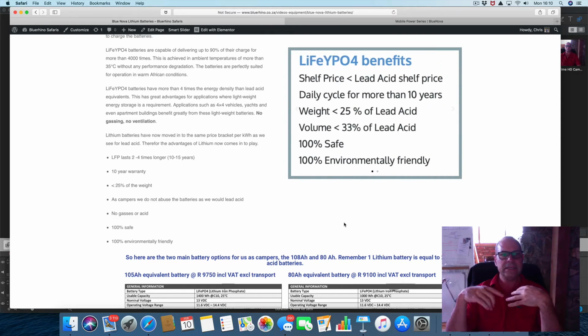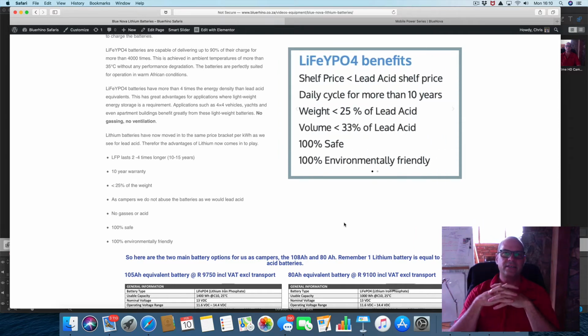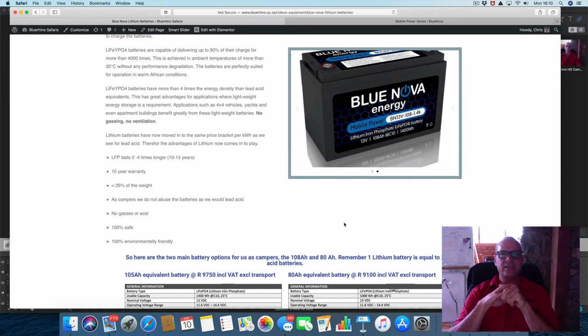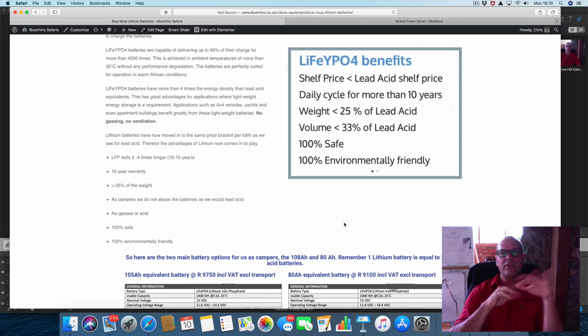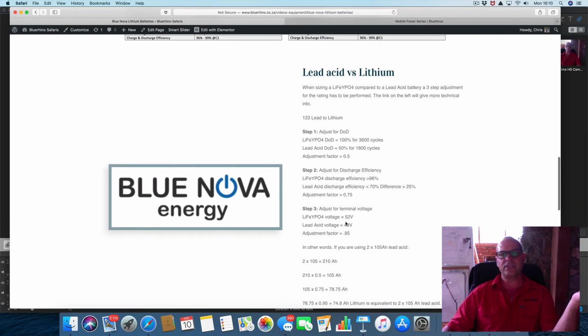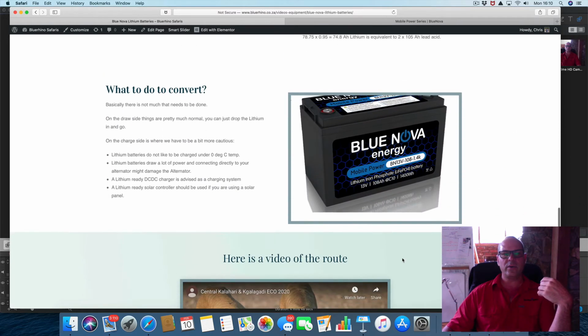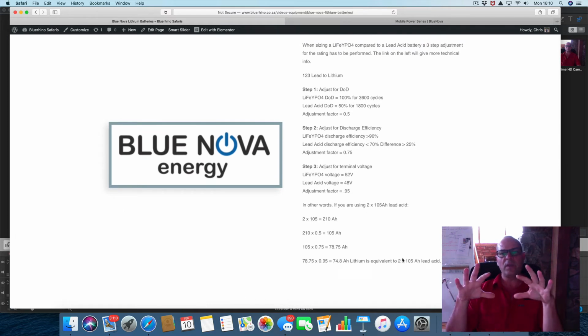It's lightweight. There's no gases or acid, so when you're charging this battery, there are no toxic gases that come off the batteries. It's a very clean battery. It's 100% safe, and it's environmentally friendly. So there's no acid and lead and all the stuff that we have to deal with. So as an environmental product, it's not bad at all. If you do the calculations, it's on the website as well. You can get away with a battery that is about 40% lithium will give you 100% lead acid. So a 105 lead acid battery is equivalent to about a 40 amp hour lithium battery.